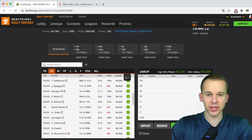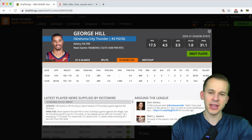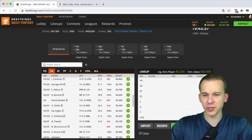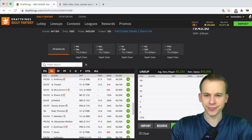Clarkson is in play off the bench. We know what we're getting out of Jordan Clarkson. About 25 minutes, a high-usage guy off the bench. Good matchup. I think firmly in play for that price. George Hill seems priced about right. The matchup is good. He's going to play about 25 minutes too. So, again, viable play here at that price. Would have wished he was playing a little bit more minutes, though. Other options like Nwaba are out of play with all those guys coming back for Houston.